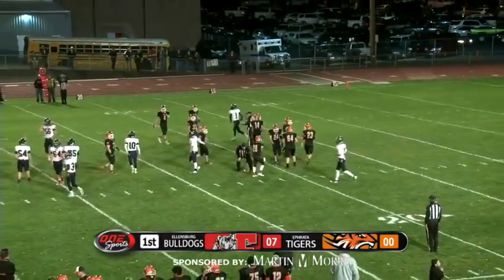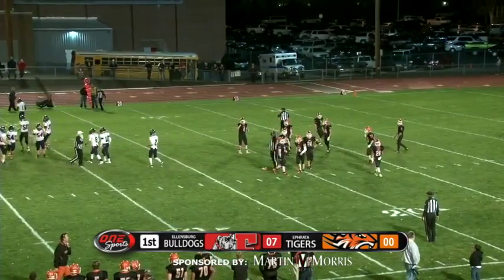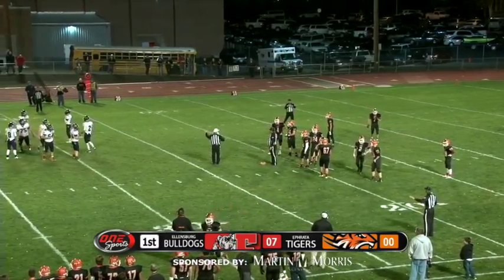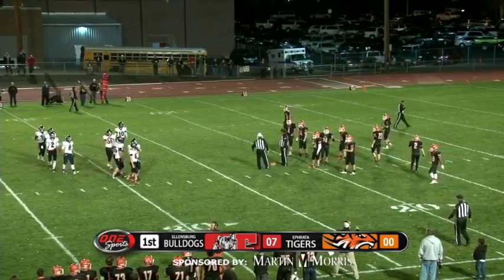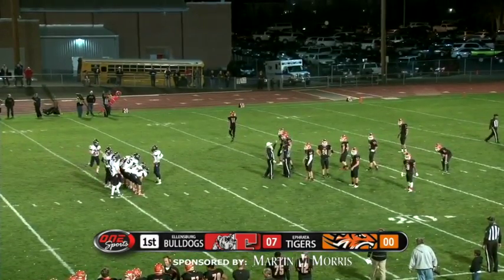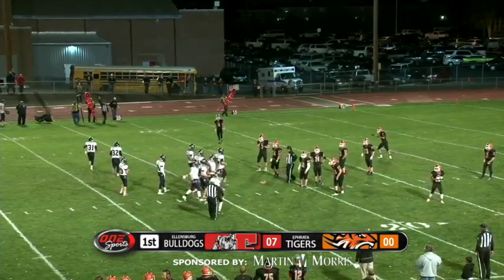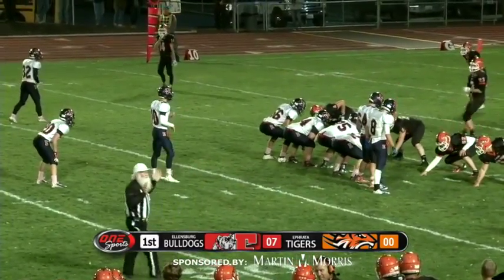Yeah. Right now, their quarterback knows right where his receivers are and where they're supposed to be, and he's hitting them every time. Nice catch by Seth Walker for the Tigers. Makes it tough on a defense when you have a quarterback that can hit any receiver at any time. Yeah, he's been impressive so far. Gain of 10 yards on the play, good for a Bulldog first down. So first down and 10 now at the Tiger 22-yard line.